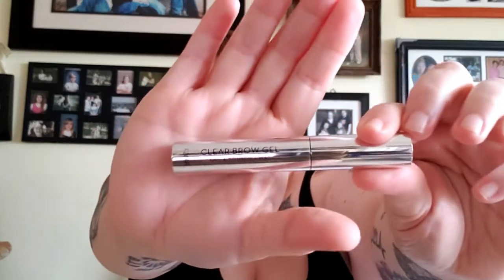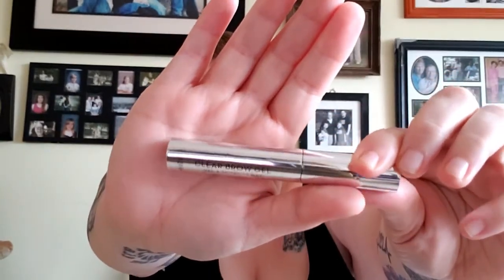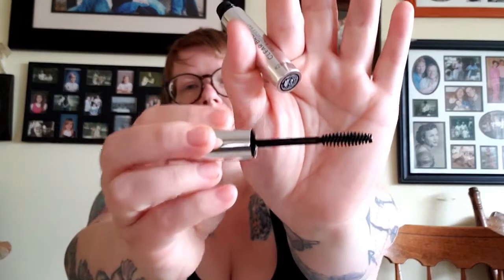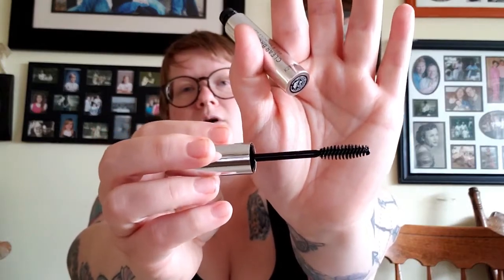It's pretty packaging, like it's all shiny. And it has just your basic mascara wand, pretty basic. And it has a weird smell to it. What does that smell like? You know, it kind of smells like nail polish. Oh, I don't like that either.